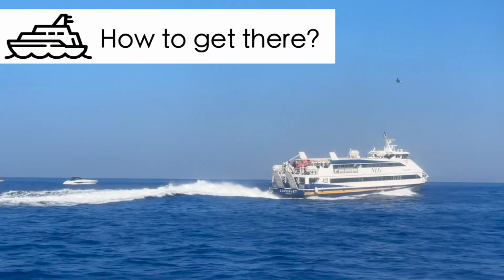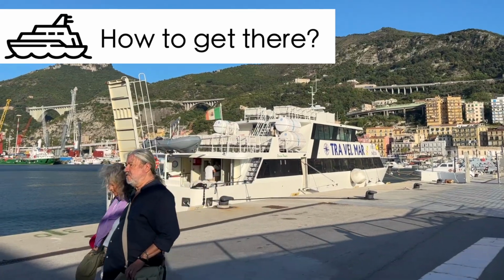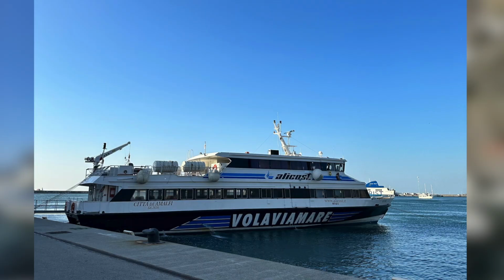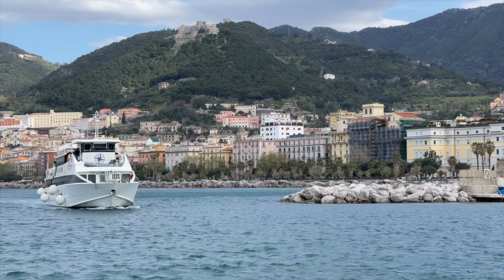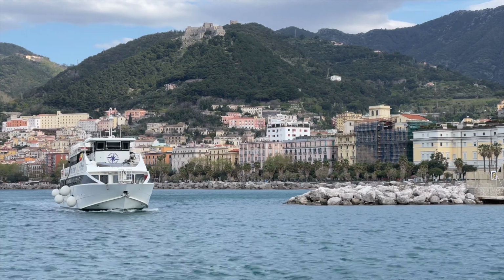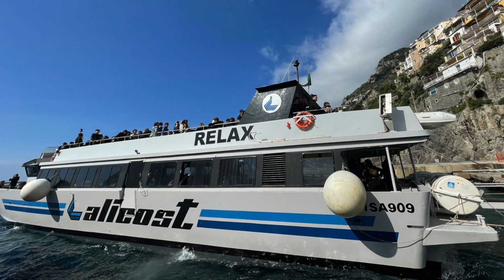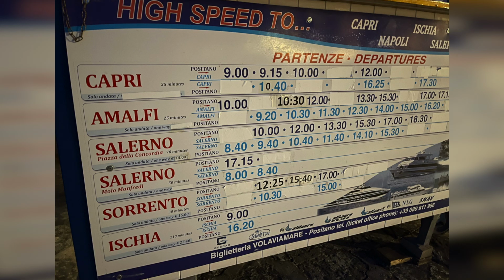Okay, so let's get you there. The only way you can arrive in Capri is by boat or ferry, and I know that this can be a bit intimidating, but the ferries in Italy are similar to taxis. They're just water taxis. So depending on where you're staying along the Amalfi Coast, you can catch a ferry or boat. Our first visit, we took a ferry from Positano. This time, we tried Salerno.